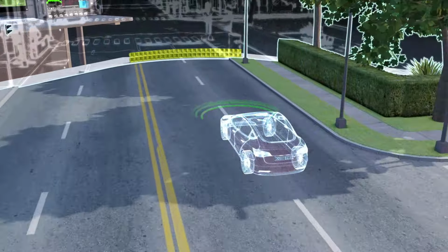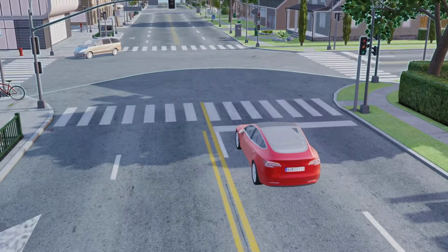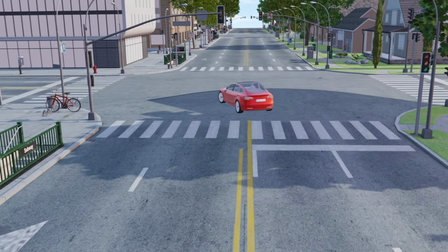This is just one of the ways Keysight is helping OEMs and their suppliers realize their vision of mobility.